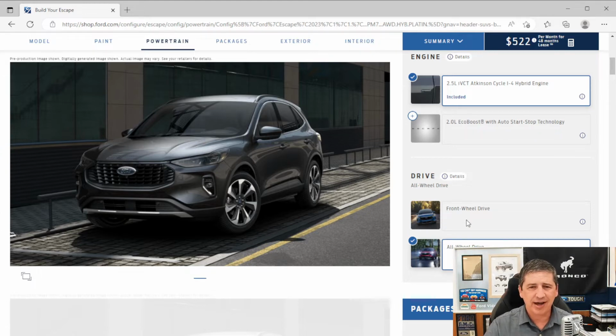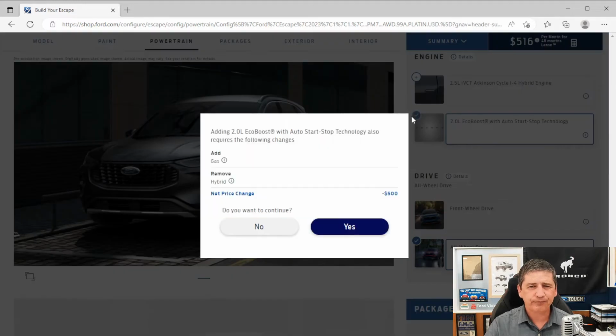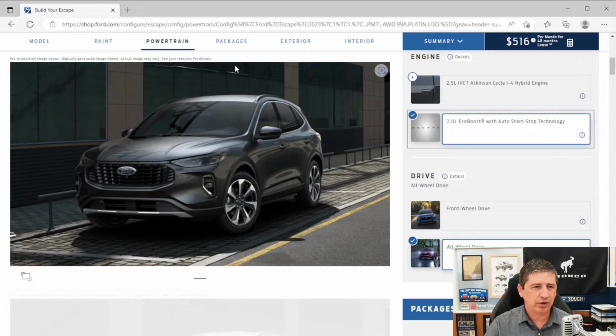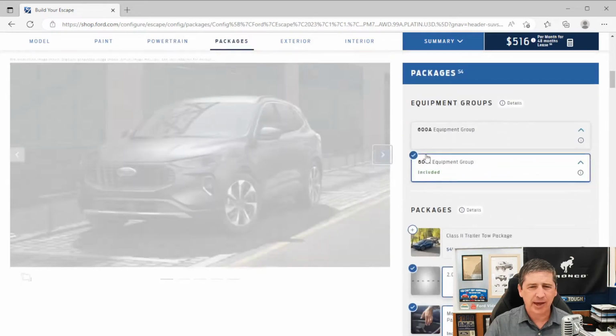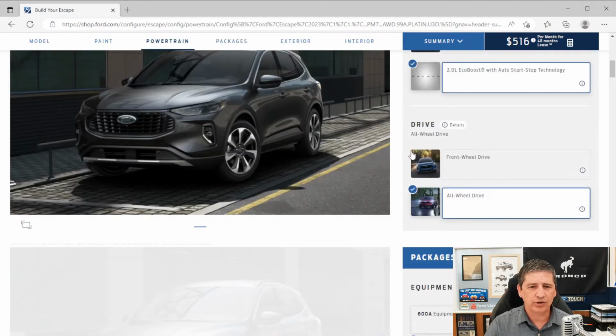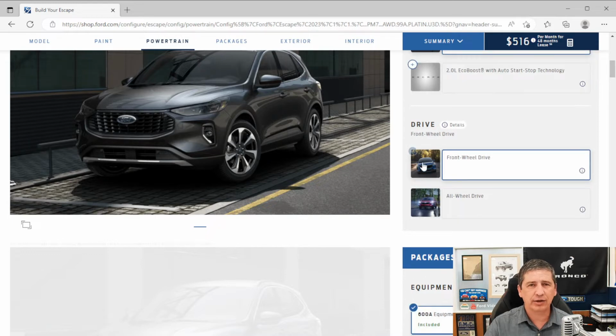That's how that works. Now, if you want to go with the 601A equipment group, that is the optional EcoBoost. So if we go to the EcoBoost, it will let us know that we're switching from that. And if you go down to packages, you can see 600A and 601A. So 601A would be the EcoBoost engine, and it could also be front wheel drive or all wheel drive. So it's available on either one of those for you. And so we can go see EcoBoost, and actually, nope, I take that back.